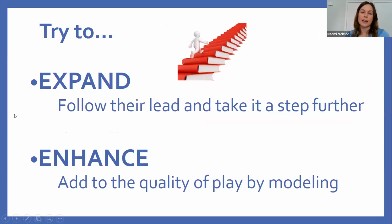Something I like to really emphasize with the families that I work with are these two words to keep in mind while you're playing. What I suggest is expanding and enhancing play. So expanding is following your child's lead and just taking it one step further. So if your child is sitting there playing with blocks and they're just stacking them, you come in and you take it one step further.